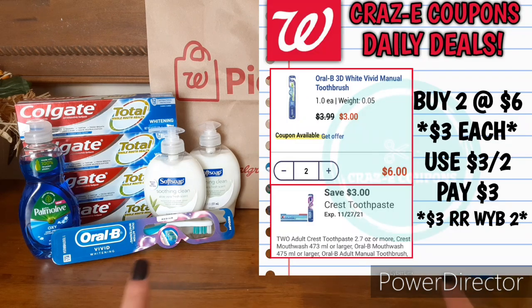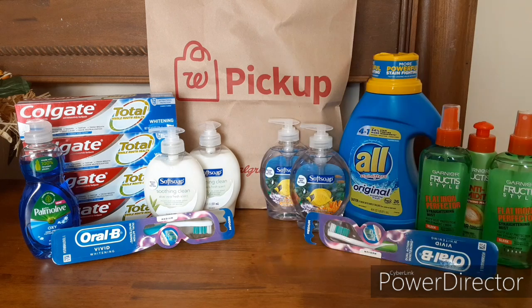So these are $3 each this week on sale, and you get back a $3 register reward when you buy 2. And we have a 3 off 2 digital coupon. So you're going to pay $3. You're going to get back a $3 register reward. That makes your final price completely free. So that's awesome. All right, we got some toothbrushes to go with our toothpaste now.